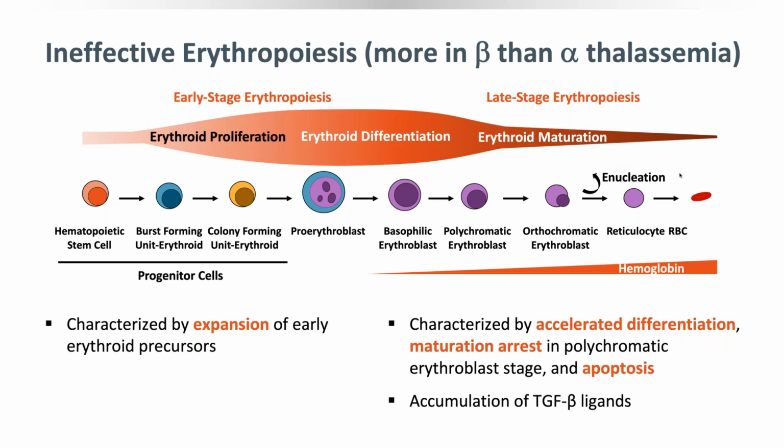However, in thalassemia, and more so in beta thalassemia than in alpha thalassemia, there is ineffective erythropoiesis. And what this means is really that the early stage erythropoiesis is fairly normal. You have erythroid proliferation, which then over time becomes more and more pronounced. And there is some rapid accelerated differentiation, but then there is a maturational arrest. And these precursors that are arrested in the polychromatic erythroblast stage then undergo apoptosis, and you don't have the red cell coming out of the bone marrow. And in this situation, there is accumulation of those TGF-beta superfamily of ligands that is relevant as we move forward, and we'll talk about some of the targeted therapies to that.